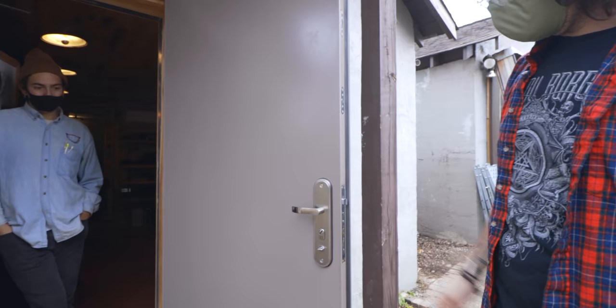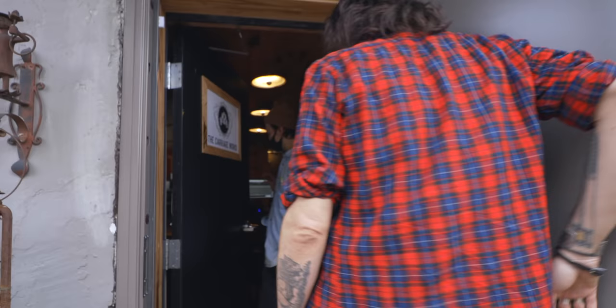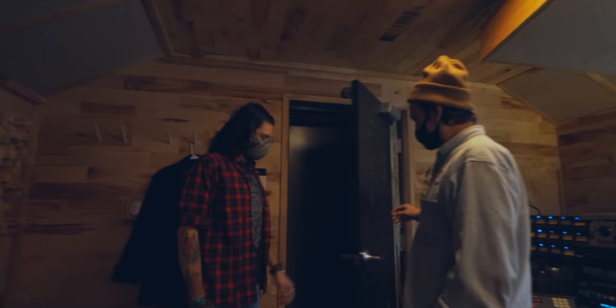So that's incredible. And then that's just basically a sound door. So if we have sirens going, we can test. Yeah, perfect test. That's just one of the doors. And if we close this one.